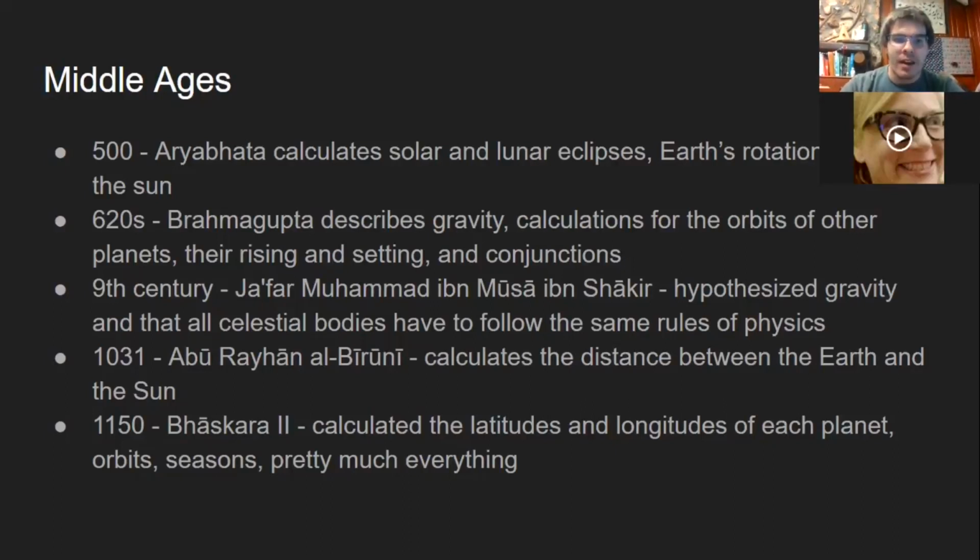I might have a hard time pronouncing some of these names, but around the year 500, there was a man named Aryabhata who calculated when solar and lunar eclipses would occur, where they would occur, and the Earth's rotation around the sun. So he was able to tell us definitively how long it took for the Earth to rotate around the sun, which we already had a fairly decent idea about, but it wasn't the best. The thing that we were really good at this point was being able to tell how long a day was, because the ancient Babylonians and the Mesopotamians had actually figured out how long it took for us to make a complete rotation. But we still were figuring out our orbit.